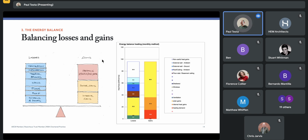And then on the other side of the balance, we have our gains. So there are three components to that.